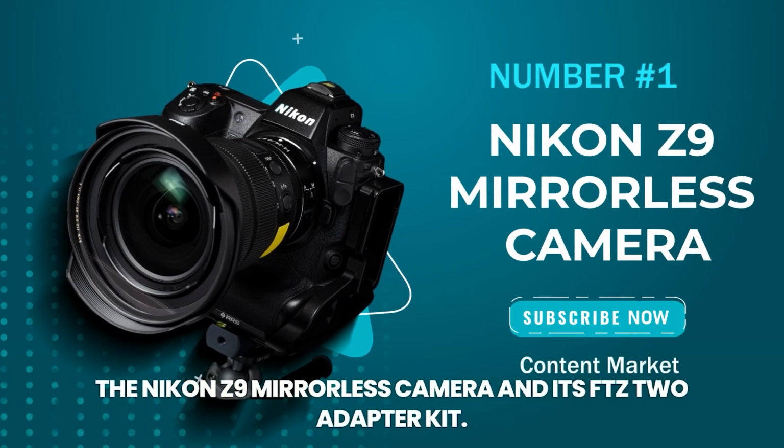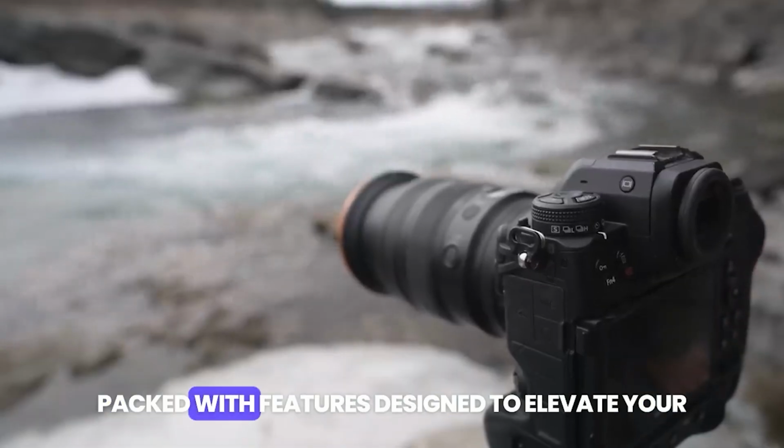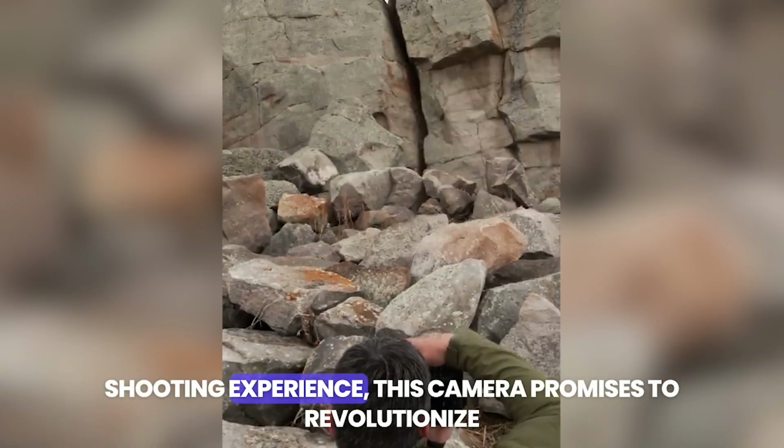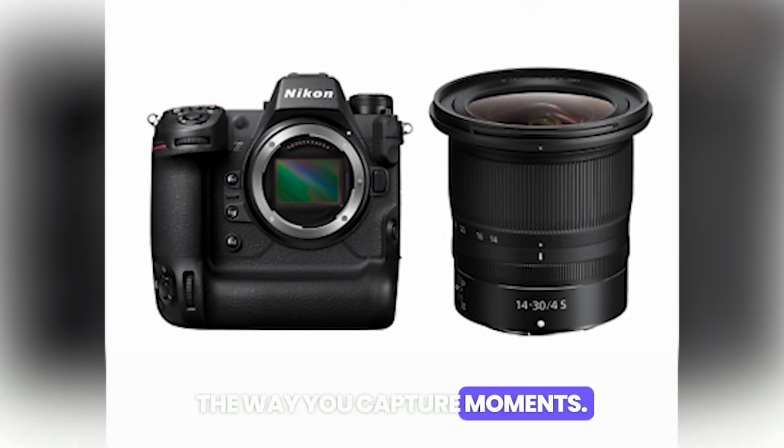The Nikon Z9 mirrorless camera and its FTZ II adapter kit. Packed with features designed to elevate your shooting experience, this camera promises to revolutionize the way you capture moments.